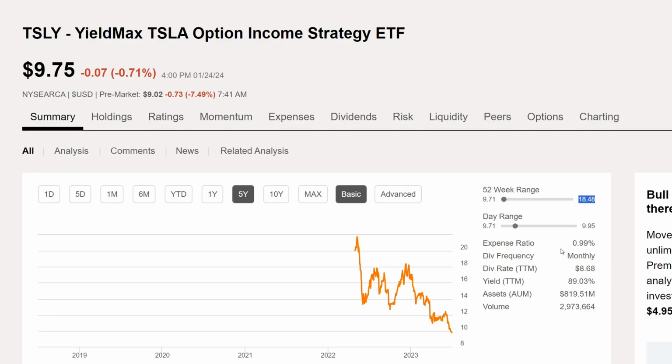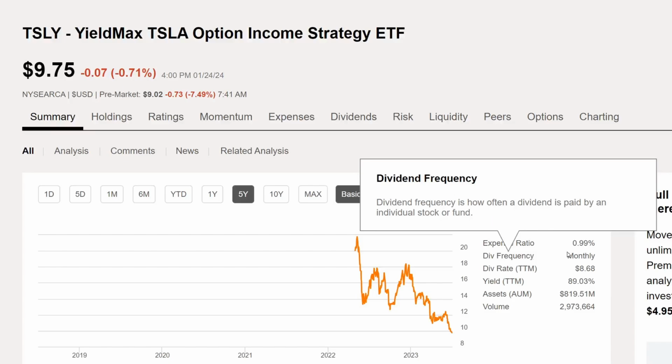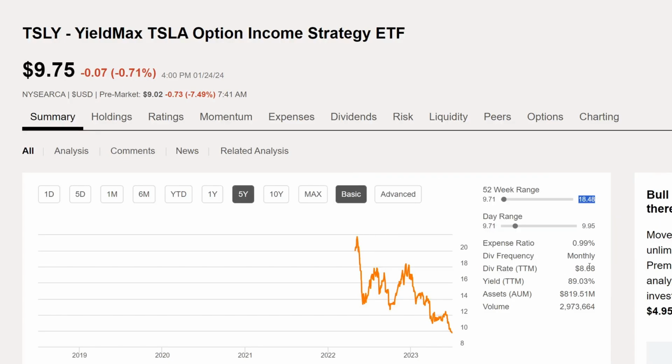We again have the expense ratio of 0.99%. The dividend frequency is monthly. The dividend rate is $8.68. The yield is 89.03%. And again, assets under management are $819.51 million.